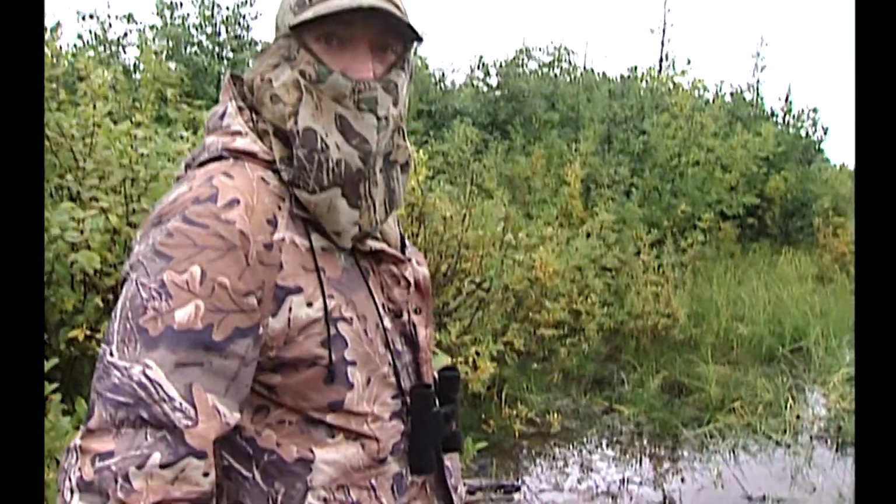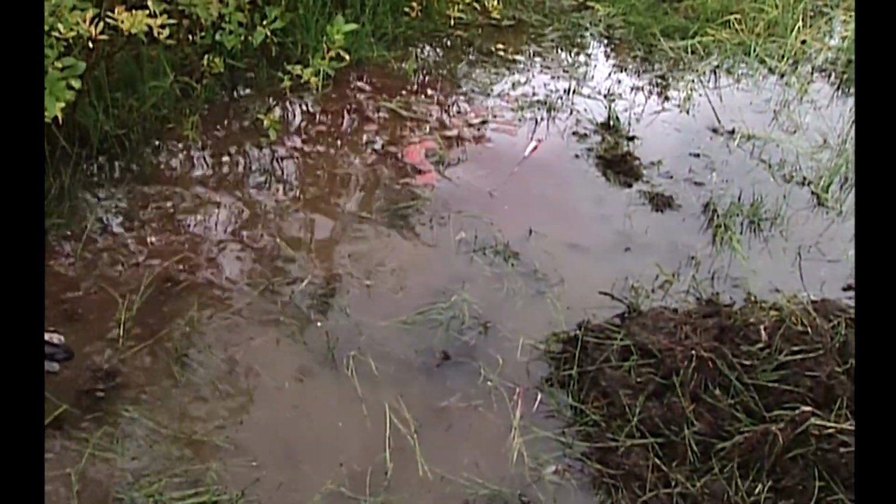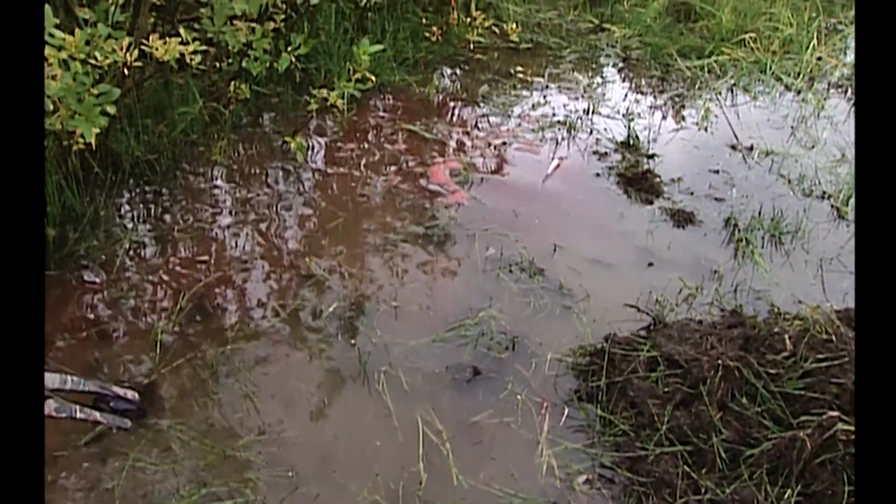Good hit, Tom. Look at my arrow in the blood. Look at all the foam. Lunged him.